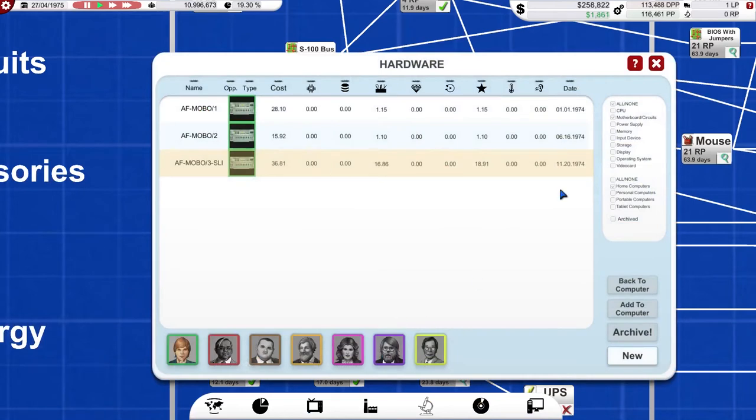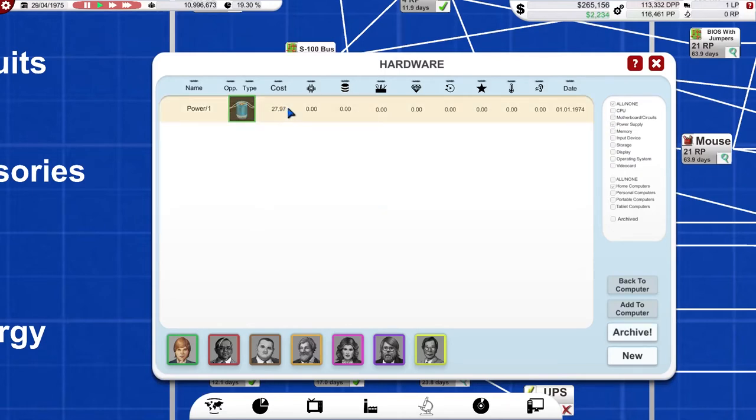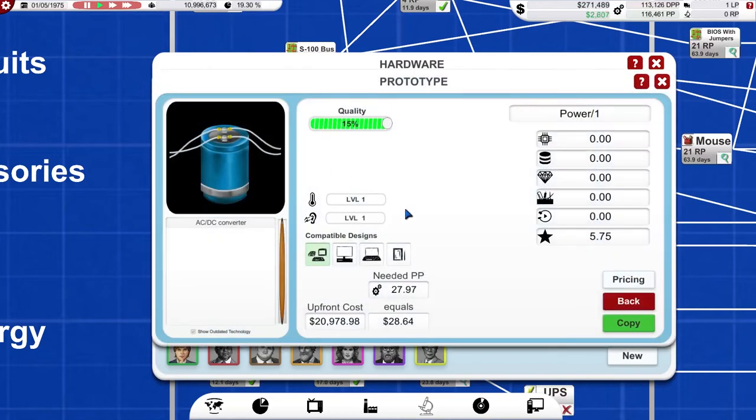One of which is on the power supply, which, for some reason, I decided not to do when I built my first power supply unit. But I think my competitors did, which is why they had a quality advantage over me. If I copy this here. You have researched a new technology. Your research queue is empty.